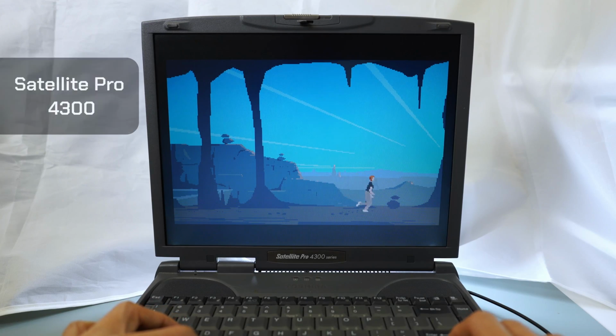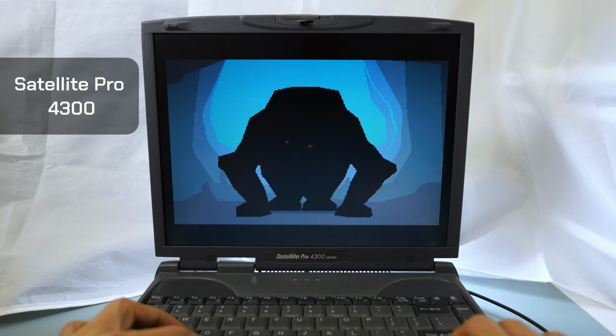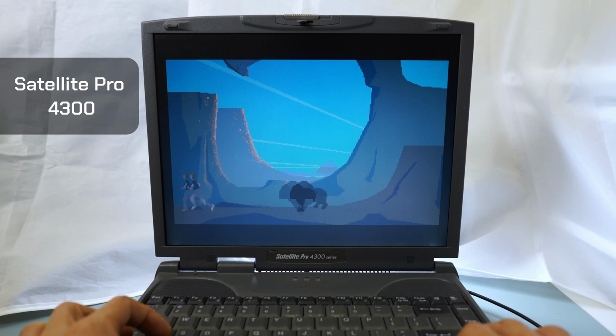Let's get some games rolling. All three machines perform almost identically. By tweaking the speed step and level 1 cache, they can handle the majority of games released throughout the 80s to 2000.